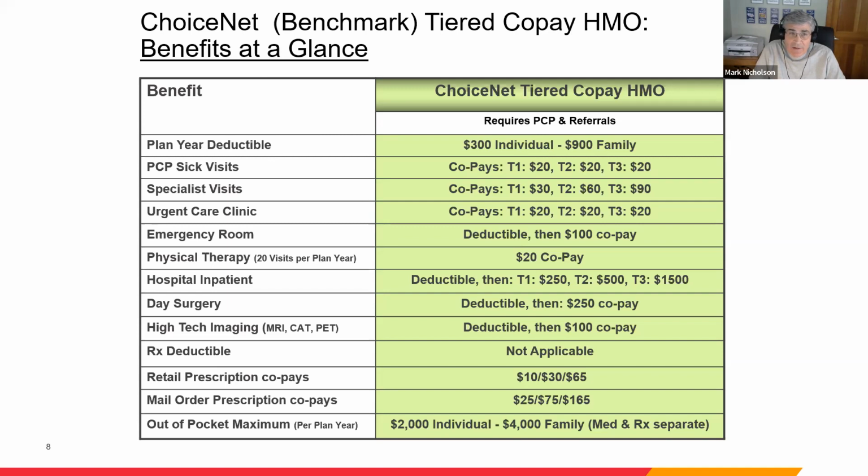Physical therapy is a $20 copay, and for hospital inpatient, the deductible would apply first, and then there would be a copay of either $250, $500, or $1,500, depending on the tier. Day surgery is a $250 copay after the deductible. High-tech imaging has a $100 copay after the deductible. There is no prescription drug deductible, and the prescription drug copays are the same as the other plans: 10, 30, and 65. The out-of-pocket maximum is also the same as the other plans, $2,000 per individual, $4,000 per family.